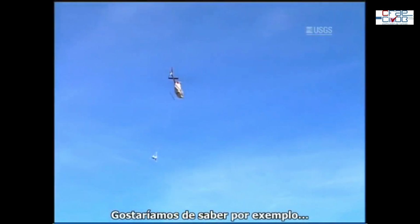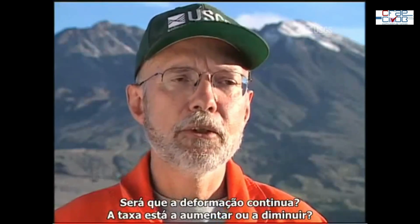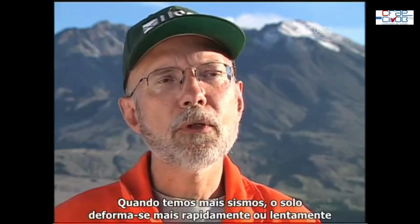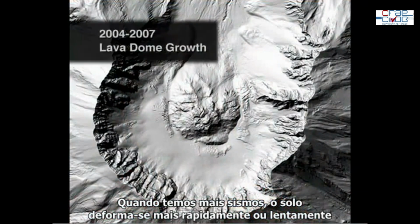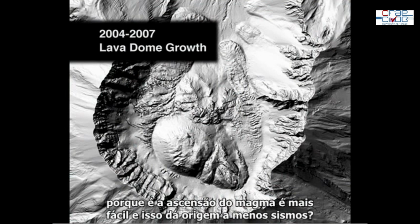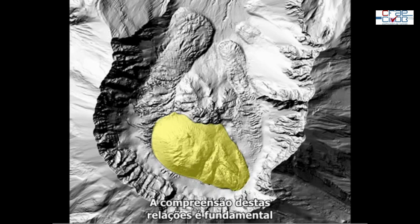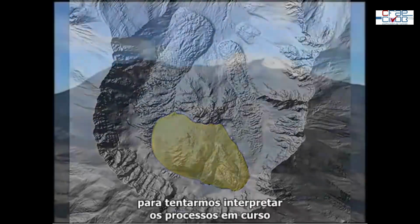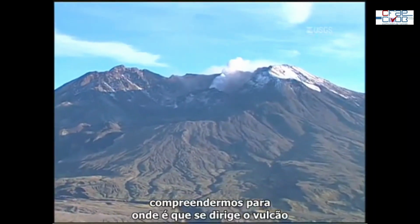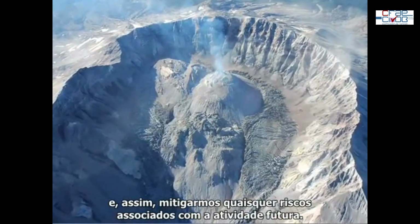We'd like to know, for example, is the deformation continuing? Is the rate increasing or decreasing? How does the rate correlate with seismic activity? When we're having more earthquakes, is the ground deforming more rapidly or less rapidly because it's easier for magma to move up the pipe and therefore producing fewer earthquakes? We don't know such fundamental things, and understanding those kinds of relationships is key to our trying to interpret the processes that are going on, understand where the volcano might be headed, and therefore mitigating any hazards associated with future activity.